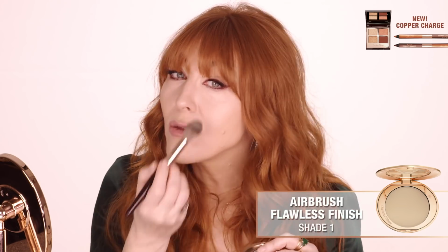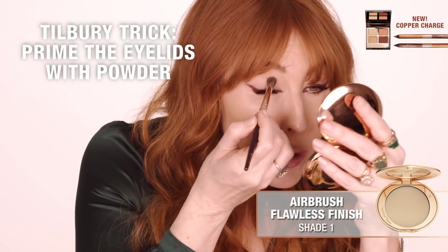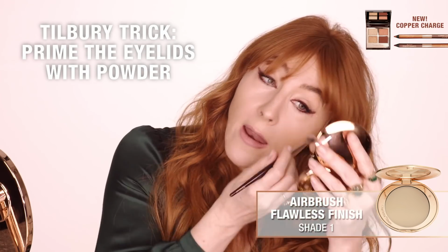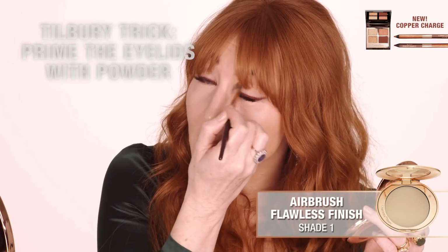So darlings, I'm gonna finish off my skin with my Pore Refining Micro Powder. So I'm now going to apply this down the center of my face, like that. This is a great trick as a base powder before you put on your eyeshadow. So I'm gonna get my blender brush and use that as a wash all over my eyelid. And it makes a huge difference to the eyeshadow when I put it on. It's such a great trick.